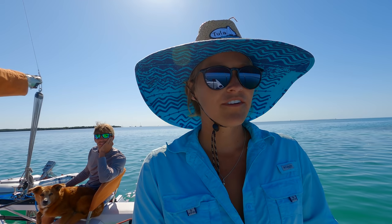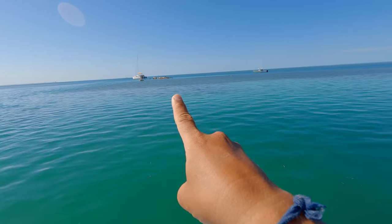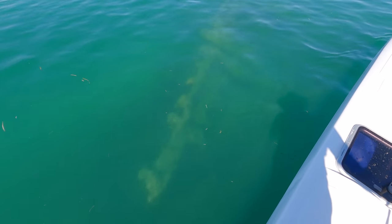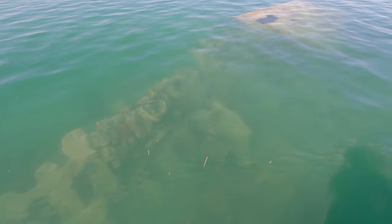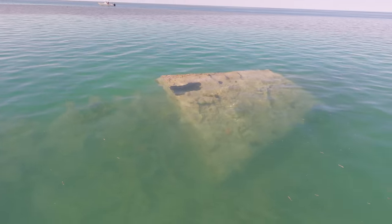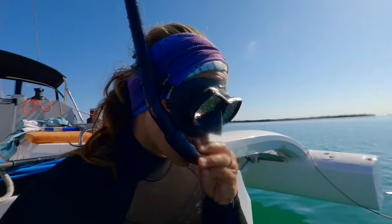On our way looking for another anchorage, we found what looks like is going to be a really cool shipwreck to snorkel. And wow, another cool shipwreck? I think it's a plane or a boat. I don't know. Looks cool though. Are you ready? Yep. Let's go.